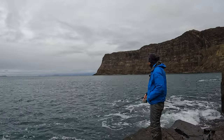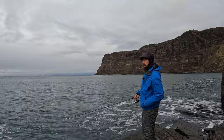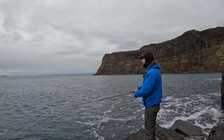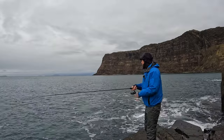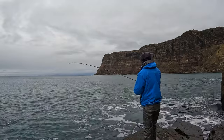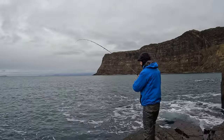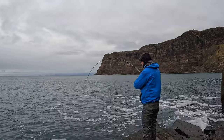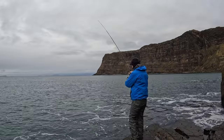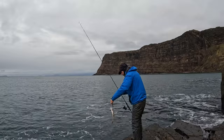Time's running out. I feel like some food. Possibly a pint. First cast for the metal. It's turned on the power a bit there. Get away from that ledge. Well, they all go for it. Oh, what? So close to the shore as well. Look at that, he took us into the ledge. Sorry, buddy.